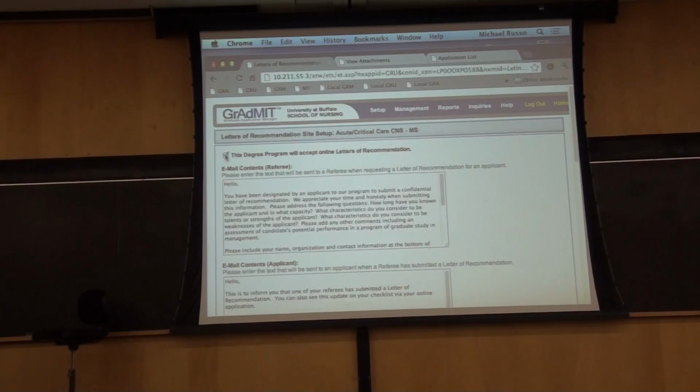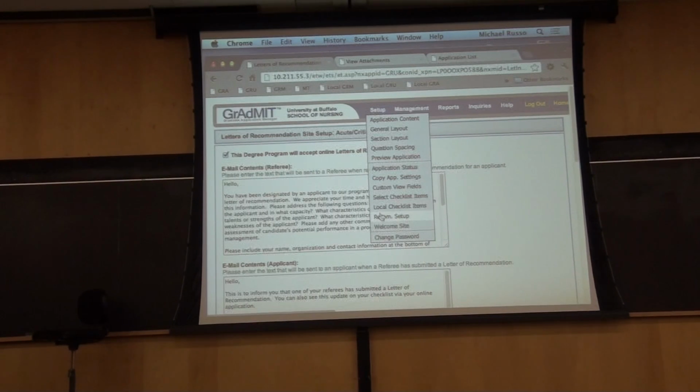If you don't check that box, the system is not going to even look to see if a recommender was submitted on the application, and if you have an email address to send an invitation. So the first step is to make sure you have the questions on your application, make sure you have at least the name and email address, and then the second step is, under the setup menu, to come to this recommender setup. I'm probably going to just spell that out because it looks like it would fit. I'll have to make that change.